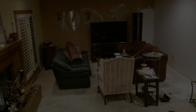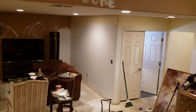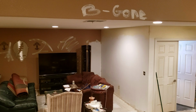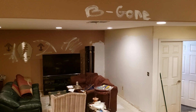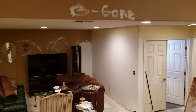Let's go. I'm at the end of day 3, and you could see I got most of that wall over there painted. Now, it would have been completely painted today, but we had some paint issues. I sent my father out to go get me a thing of paint, and he came home with Valspar, and I stupidly used it. This is a warning that Valspar paint sucks.